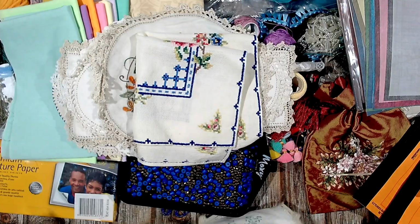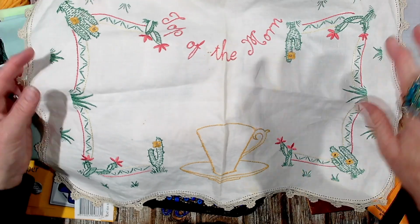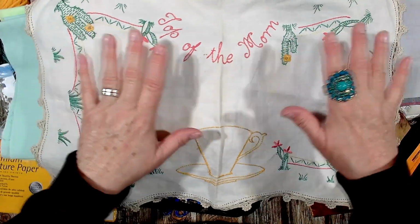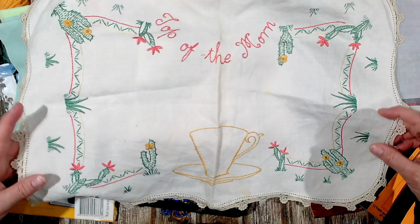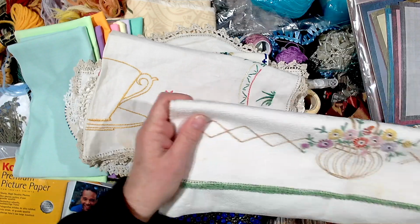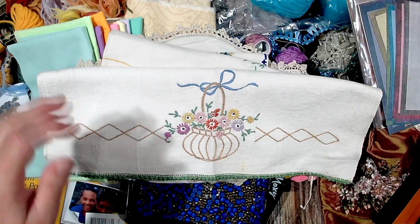It goes this way. Cactuses, top of the morn. Isn't it cute? I've got a few but different ones that have the teapot on and say good morning or whatever. And I think back in the day they would have put these on a tray and brought your breakfast in on it or whatever. But I love the cactuses on this one. Then there was this placemat one with just a little basket on one end like that.